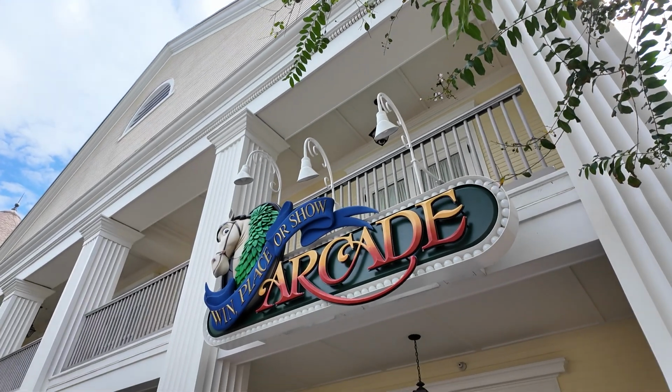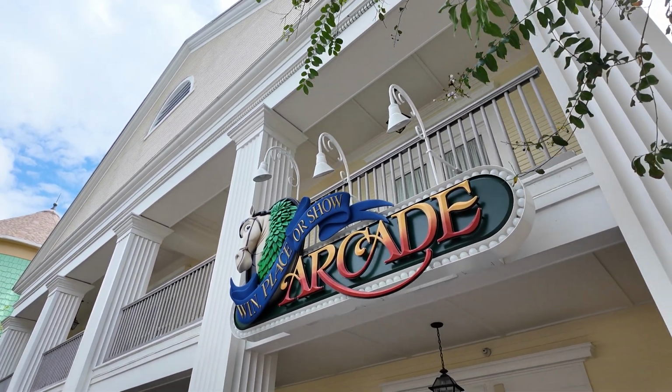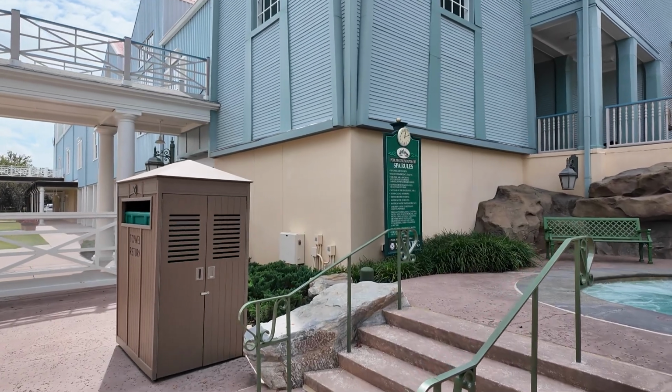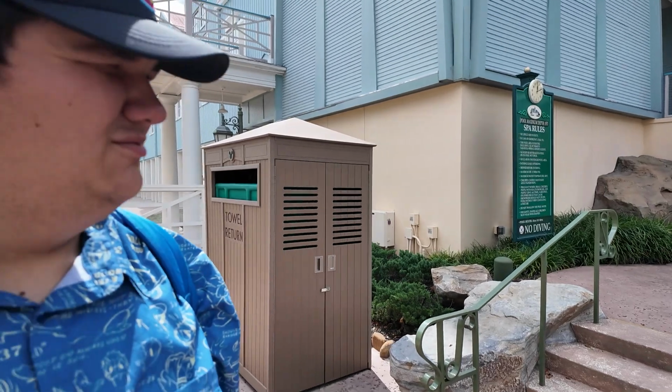I think we might have been bamboozled over here at Saratoga Springs Resort and Spa, because the Win Place or Show Arcade is not where it's supposed to be. This is like in the France Pavilion at Epcot. Yeah, when it says arcade. They probably put it there to make me mad. Probably. Maybe they should change their name to Saratoga Springs Resort and Spas. Because we just found a second spa. Wow. Very nice. They're not only meeting but exceeding expectations here. The only way they could exceed it even more is if there was an arcade that I could actually enter.